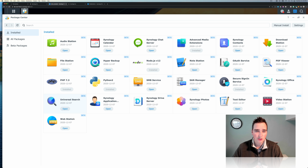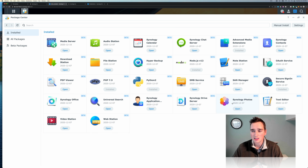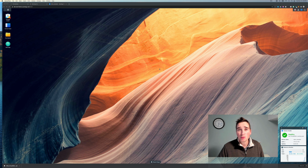Python, PHP, universal search. You can do web pages. This really is kind of an easier to manage web server. So maybe you don't want to set up your own box, worry about all the software, etc. You can use their software and do quite a bit. All right, again, just come check it out. I think it's really great.